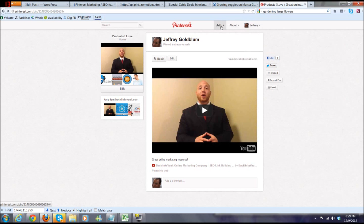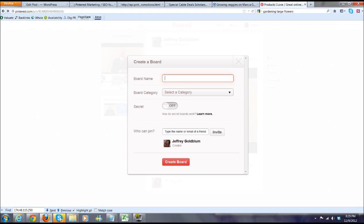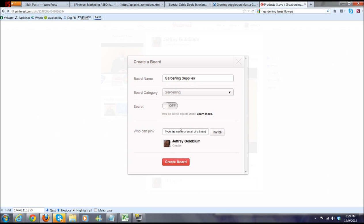Also, if you want, you can create a board. So if you sell gardening supplies, something like gardening supplies could be the name of your board. Select the category, gardening. You can actually have more people contribute to this as well, but more often than not, it's just going to be you or the person who runs your Pinterest marketing, and then you'll create the board.